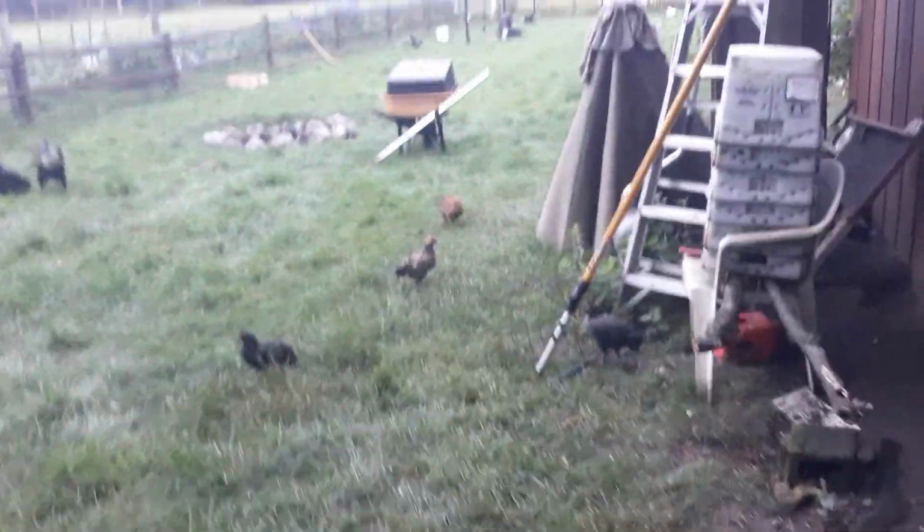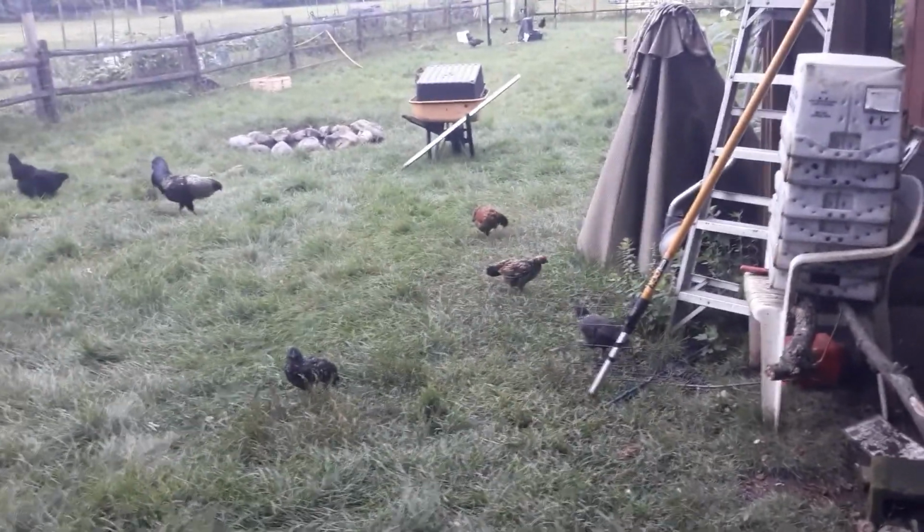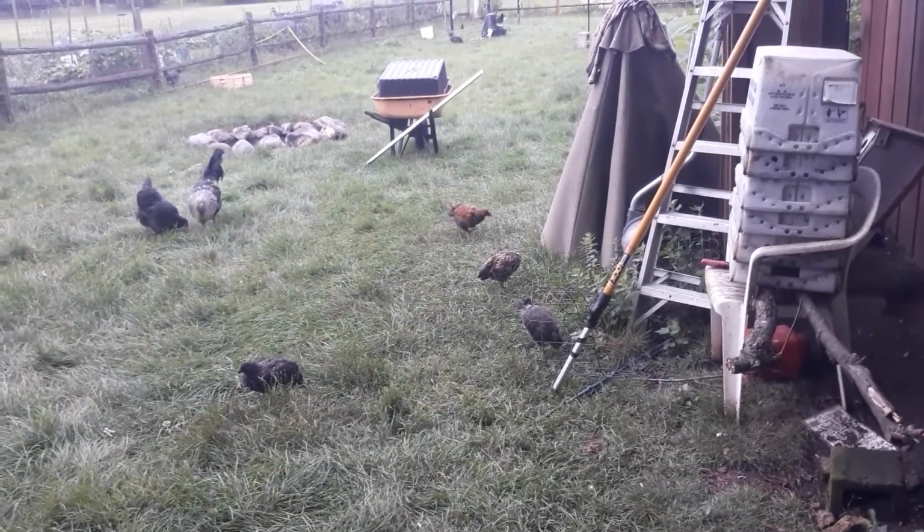So let's go and take a look at our last mother here we got going on. There's Blackie No Name's babies, at least 4 of them. They're on their own officially as of this week.